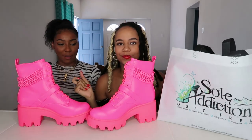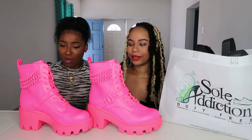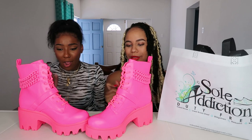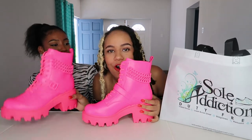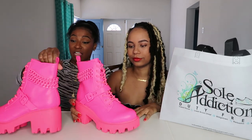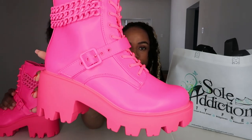Let's talk about hotness. Look, carnival. All pink costume, white costume, black costume, blue costume, yellow costume. Neon is in right now, guys. And I love this chain detail on these boots. Love to see it. This is your outfit in itself.